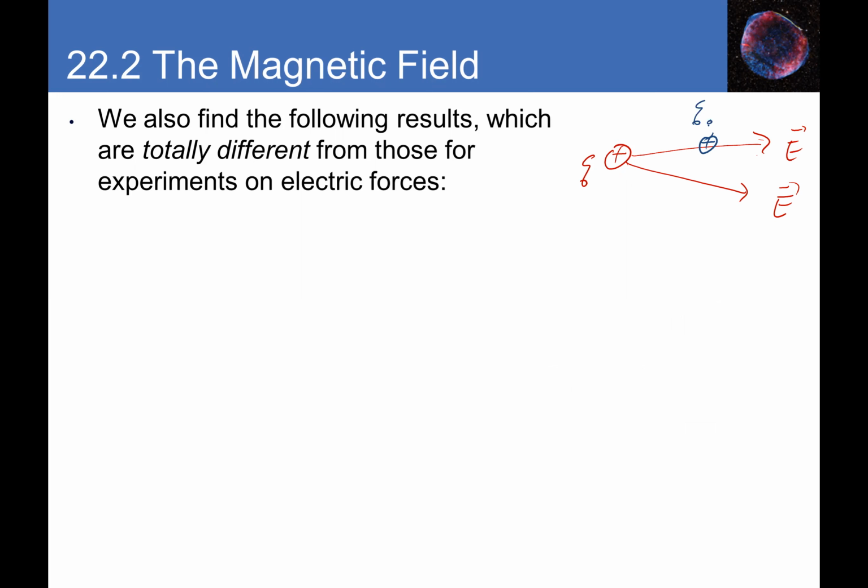That means regardless of whether that particle is at rest or moving to the left, right, up, down, there's going to be electric force right away on that particle. That electric force, because this is positive, will be repulsive and will be in the direction of the electric field. So regardless of the state of motion of that test charge, there's electric force on it.